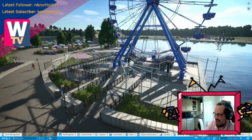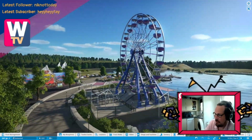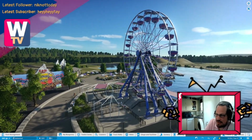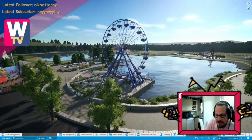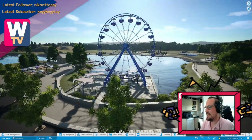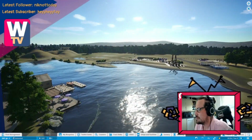Yeah. It works. It makes a centerpiece out of a ride that is normally quite underwhelming, like Ferris wheels, you know. I find them completely boring to go on. I like my white knuckle stuff. But actually, that I would go on for those views. Yeah.